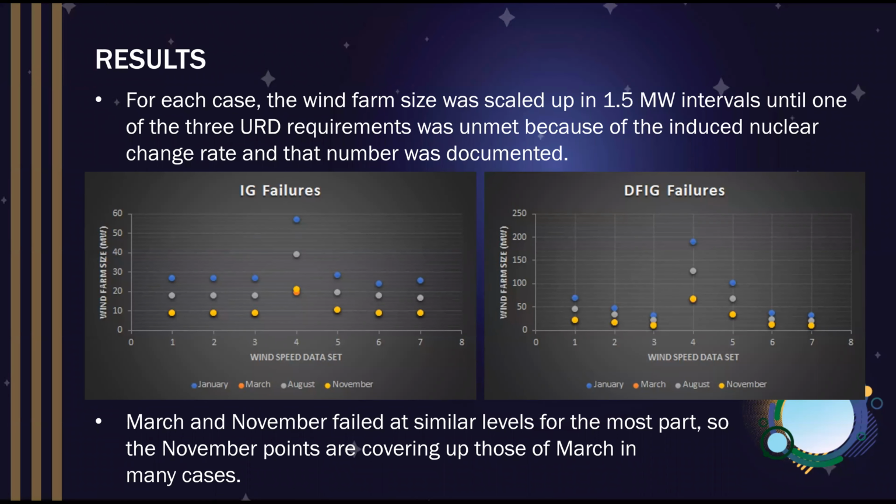Once we know what our nuclear output needs to be over the course of the day for each case, we took the wind farm size and scaled it up in 1.5 megawatt intervals until one of our requirements was unmet. Here these figures show each of the 28 cases where the wind farm size got too big for the SMRs to keep up with, and thus failed our tests.